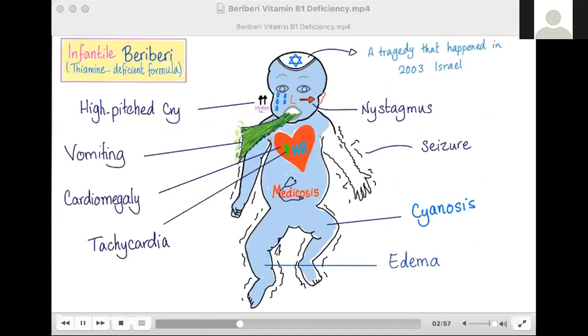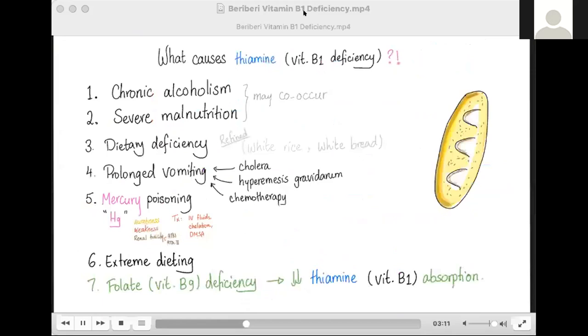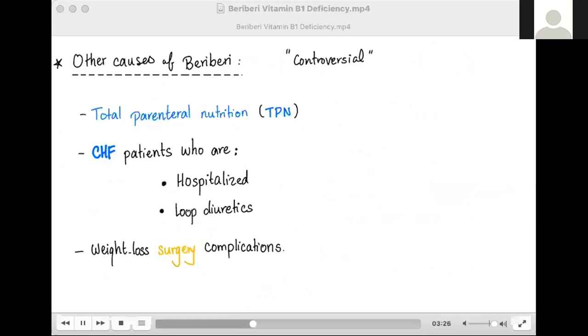Thiamine deficiency is one of the causes of a reversible intellectual disability. Causes of thiamine deficiency are numerous, including alcoholism and malnutrition. Please do not forget these two. Folate deficiency can lead to thiamine deficiency. Here is an example of a vitamin deficiency leading to another vitamin deficiency. Other causes of beriberi, these are controversial. I'll leave you to read them.